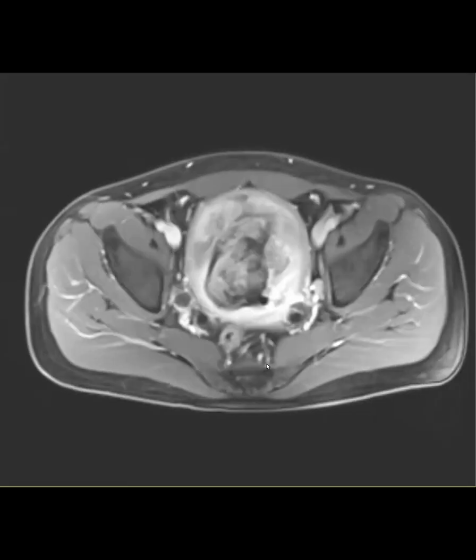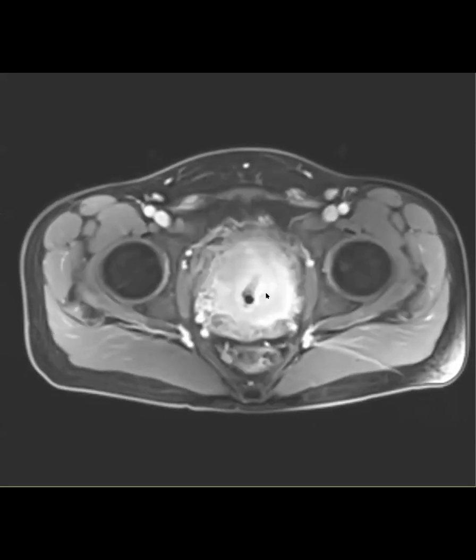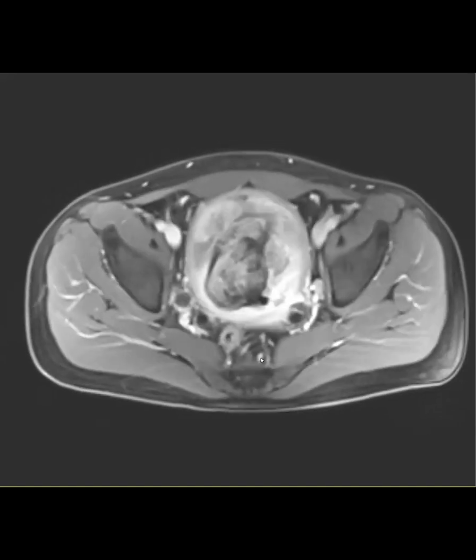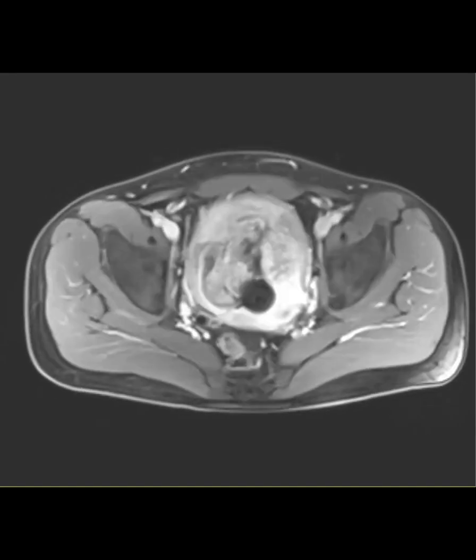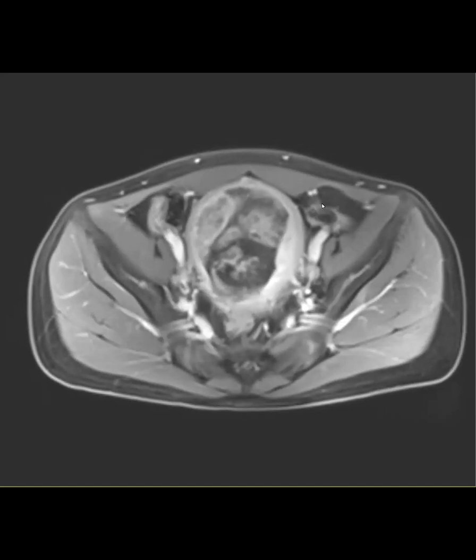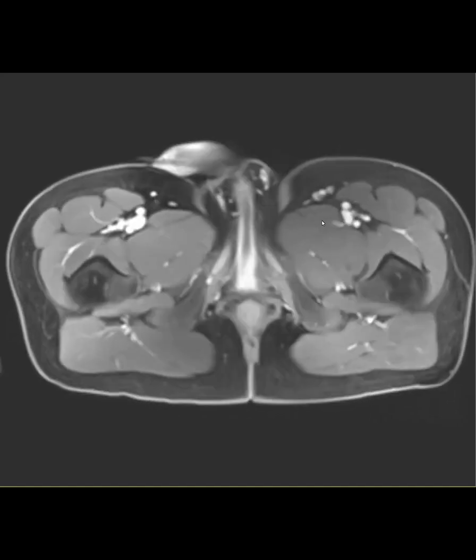And this is what it looked like on post-contrast. So avidly enhancing large, bulky mass in a 19-year-old. So any thoughts? A rhabdomyosarcoma? Yeah, great. I recognize Omar.